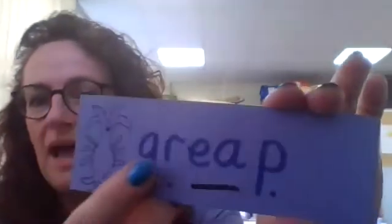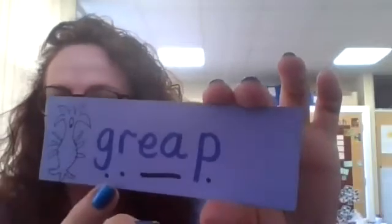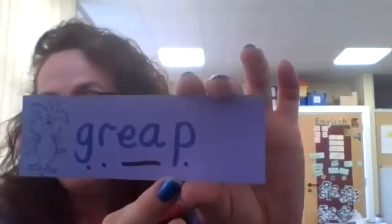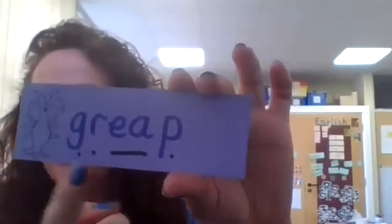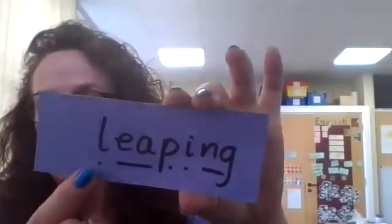Right, here we have, look, here is Miss Fother's funny looking alien. Let's sound this word out. G-R-E-E-P, greep. It could say greep or it could say g-r-e-p, grep. But usually when it's followed by a P in English, it makes the E sound. But it doesn't matter because it's a nonsense word. It could be either. So have a look at this one.